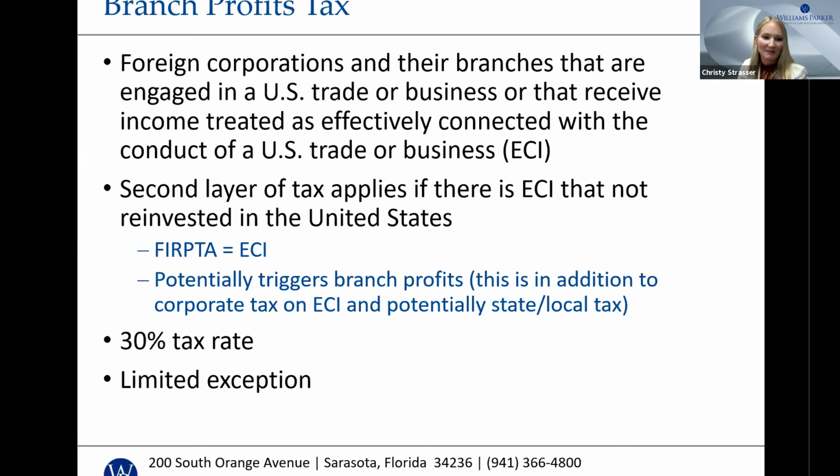And I didn't get specific on it, but there is a limited exception. As simply as I can put it, we give an exception to those foreign corporations who have had their time here and are out for good. They're not going to be investing in our markets and getting capital gains benefit treatment. They're out for good and they're not going to be reinvesting. So that's the branch profits tax. I don't want to get too heavy on what it all means, but just something on your radar.